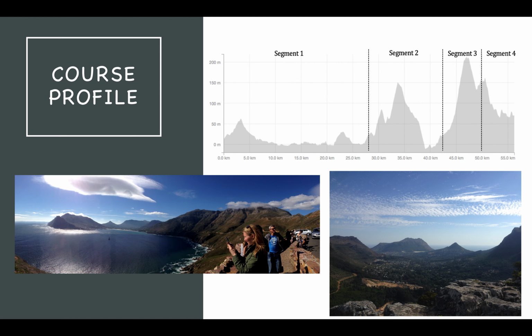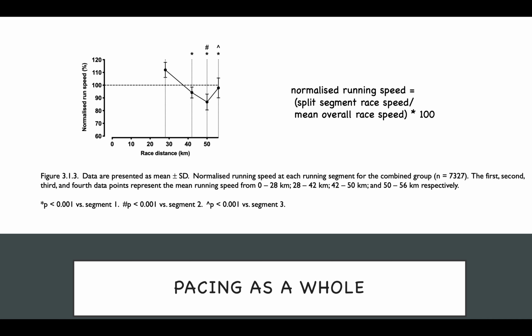So what we did was we looked at pacing as a whole. We had 7,327 runners. And in this graph on the x-axis, you have race distance, and on the y-axis, you have normalized running speed. Normalized running speed was calculated by taking each runner's race speed for each segment divided by their mean overall race speed times 100, so it becomes a percentage.